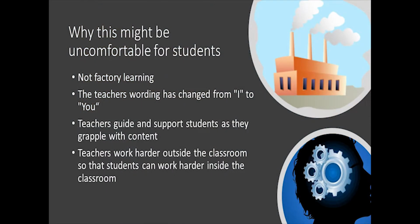And so the question is, why is it so uncomfortable for students? Because we're not preparing students for the factory-based model of learning. Modern day educators, as we saw in that Steve Jobs slide, are not preparing them to work in factories. We're preparing them to be thinkers, to address those 4 skills that Josh talked about.